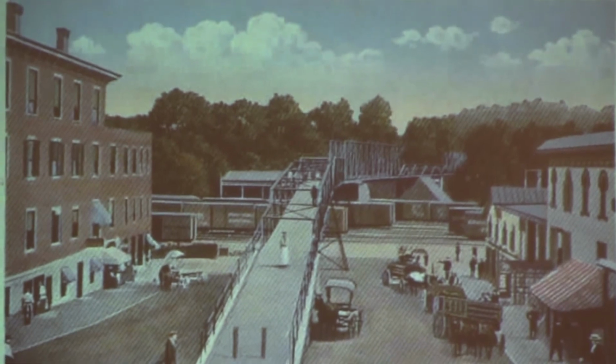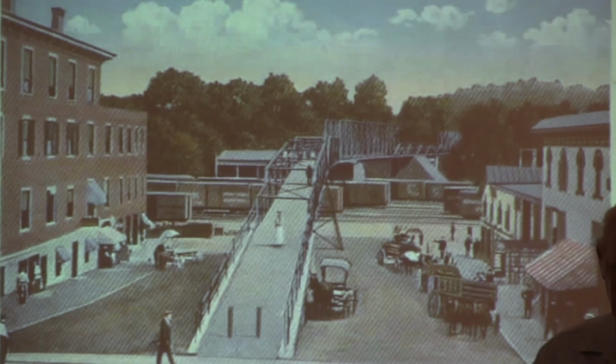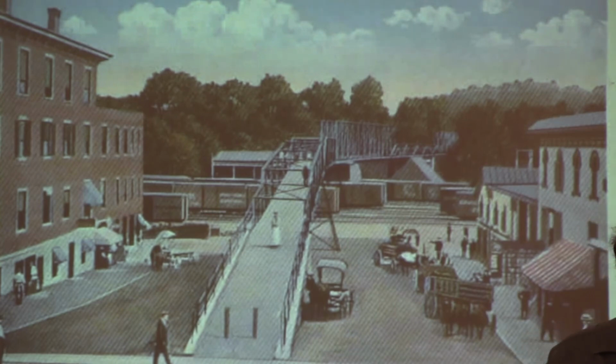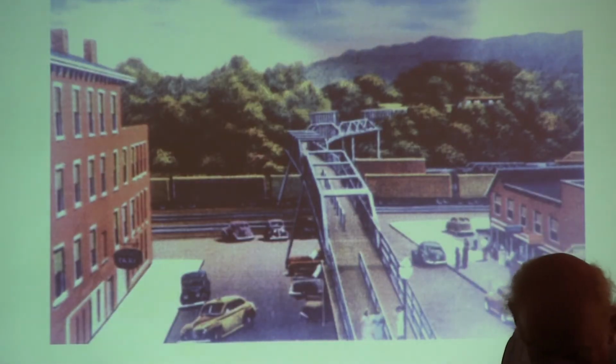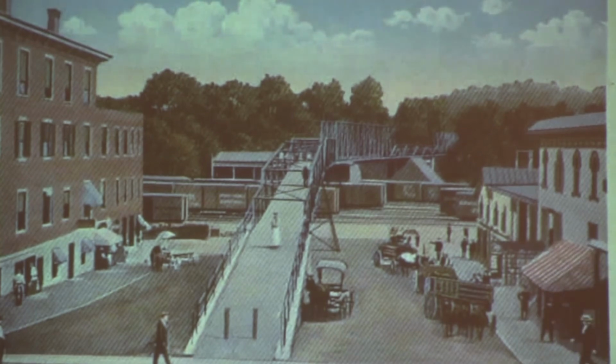Let's see, we're facing the New Haven Railroad Yard. Of the buildings in this view, only the footbridge remains. The footbridge is quite well known. It's supposedly the only bridge crossing a road, a railroad, and a river east of the Mississippi. It's 635 feet long. There was quite a fight about whether to build it or not among the townsmen.